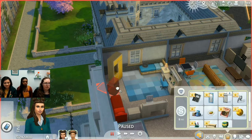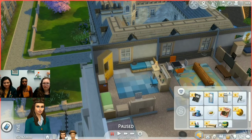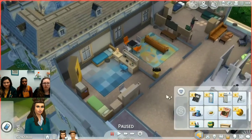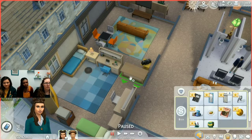Don't forget that your caret keys will let you rotate in this mode. If you need it, that is how you do it. Let's see, nope, not enough room. Man. Rooms are tiny. Let's see, can we get it in here? Aha! There we go.